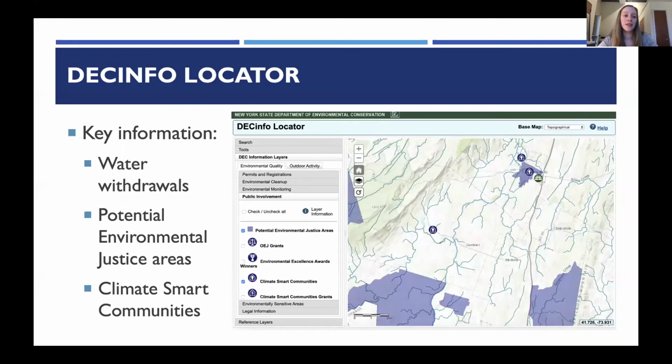Other key information on the DEC Info Locator include water withdrawals and those permits, potential environmental justice areas, and climate smart communities, which can be helpful for grant programs. And if you've ever struggled through the PDF maps that predated this mapper, this is such an easy to use and helpful tool. I'm thinking specifically about those MS4 and potential EJ maps.